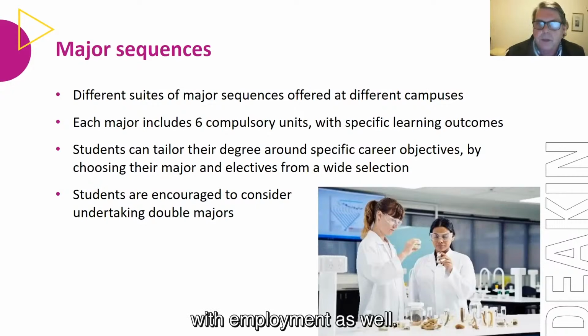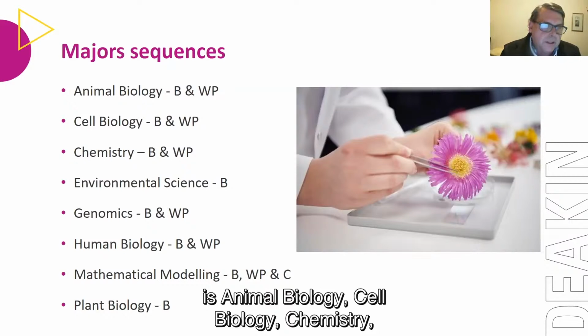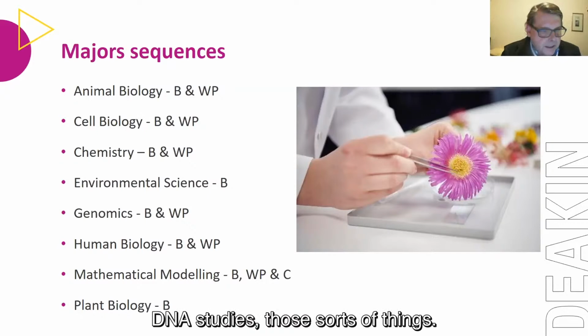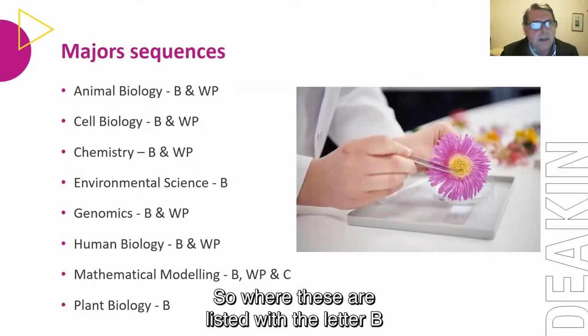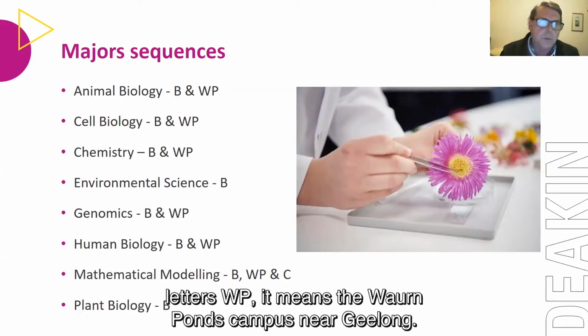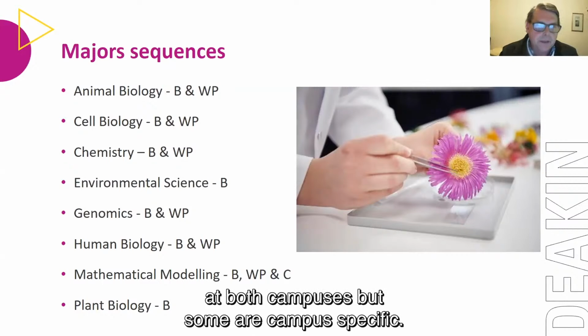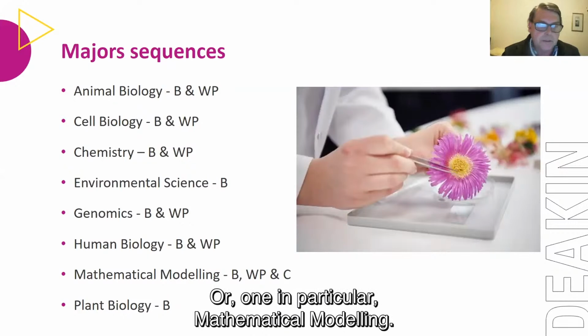So some of the major sequences that we have on offer at Deakin University, well, this is a full list, in fact, is animal biology, cell biology, chemistry, environmental science, genomics, which is about DNA studies, those sort of things, human biology, mathematical modelling, and plant biology. Where these are listed with the letter B, this means the Burwood campus, and where these are listed with the letters WP, it means the Waurn Ponds campus near Geelong. So as you can see, a lot of majors are offered at both campuses, but some are campus specific. And there's also some that are offered exclusively as online learning within the cloud, well, one in particular, mathematical modelling.